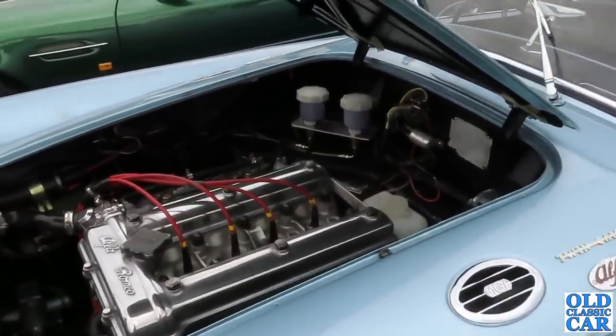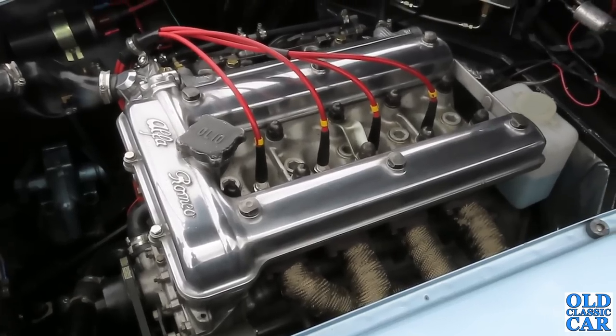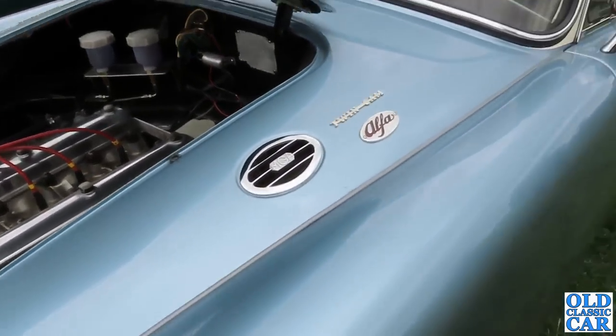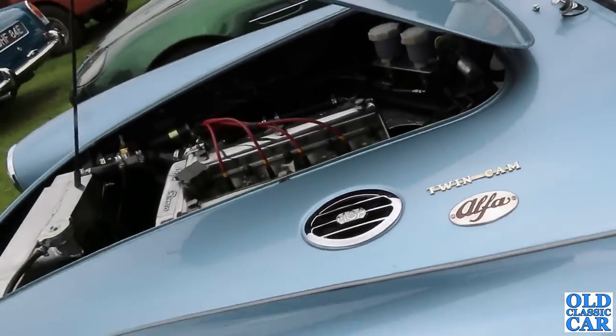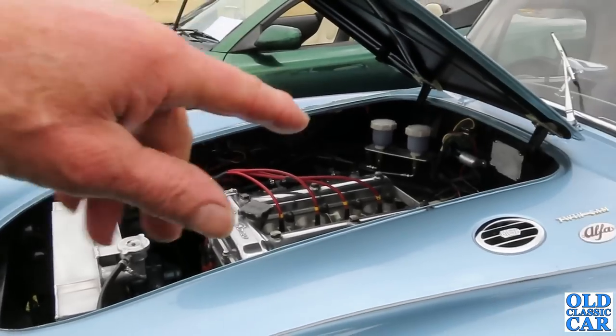Well, what a lovely looking engine that is, isn't it? I wonder how long that's been in there. Yeah, twin cam. Made me suspicious. Well, of course, there were the proper MGA twin cams back in the day, weren't there? Yeah, is this yours, sir? Couldn't avoid being a bit cheeky with the two.